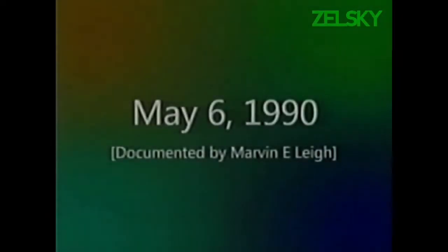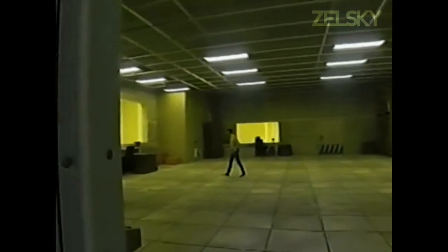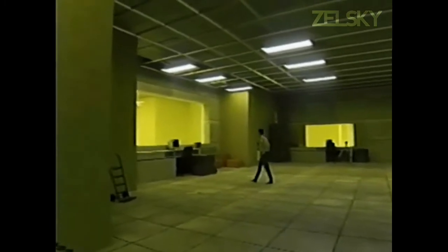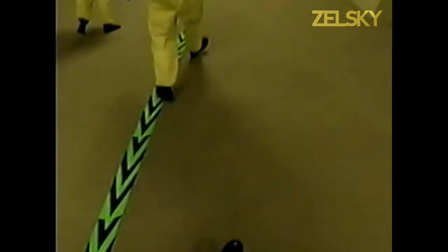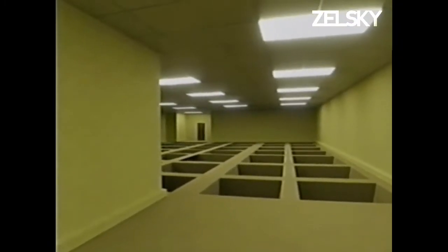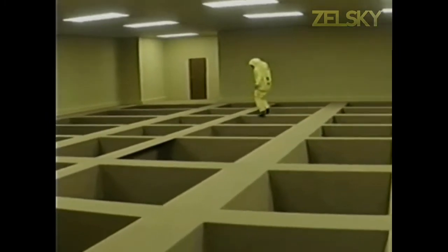It's May 1991. Marvin, an Async researcher, has the job of recording a team's exploration of the backrooms. We see 2 people put on hazmat suits and walk into the KV31 threshold. We see a man looking into the backrooms and walking back into reality. The team, now in the backrooms, finds a weird part where the carpet has huge holes in it. One of the team members points out a door and balances his way to the door.